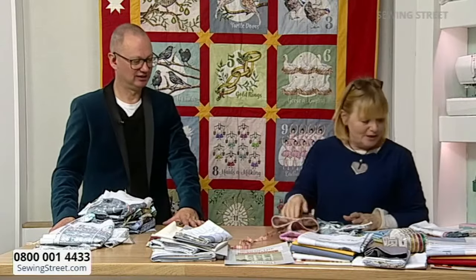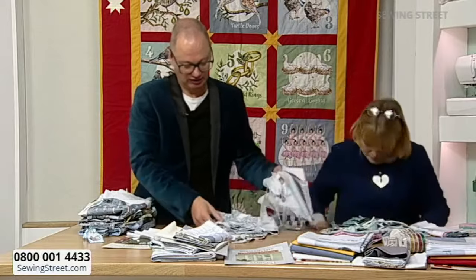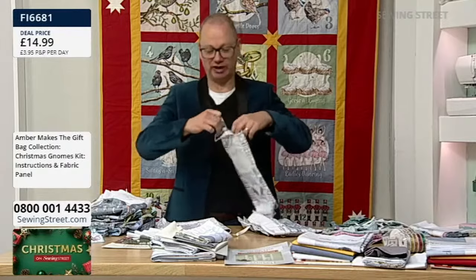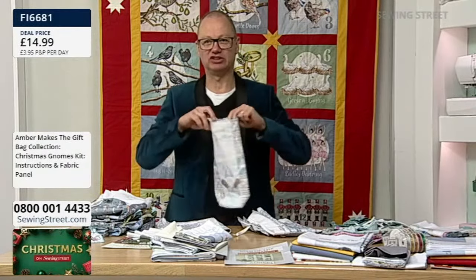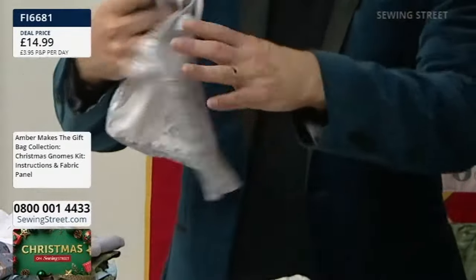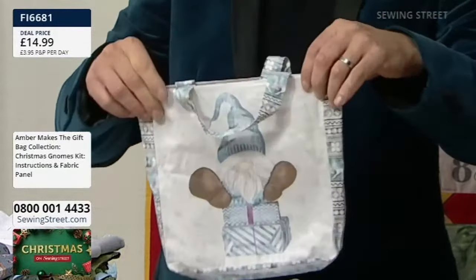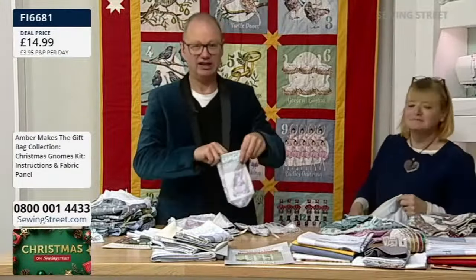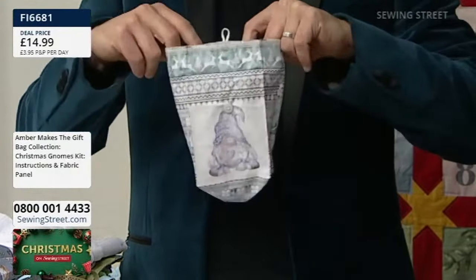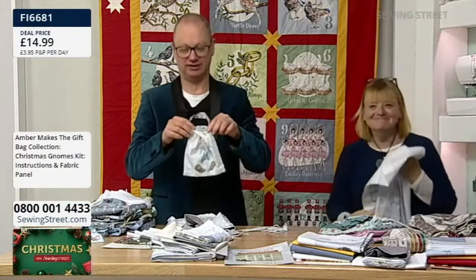Right, so then the next one is... Oh, should we do the gnomes? Yeah, let's do the gnomes. Just need the gnome panel. So you've got the bottle bag with a Mr. and Mrs. Gnome, so if you're making or giving a gift to a male or female, it doesn't matter. There we are. And then the little gift bag as well, Mr. and Mrs. Gnome. He Gnome and She Gnome. There we go. And then the drawstring bag.